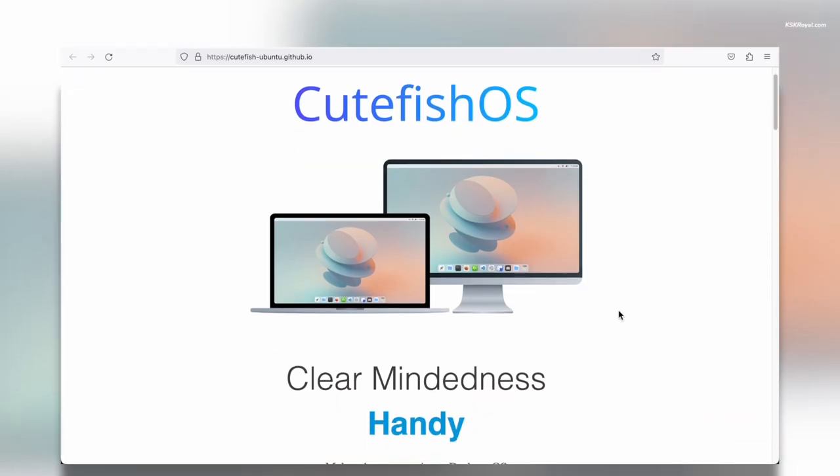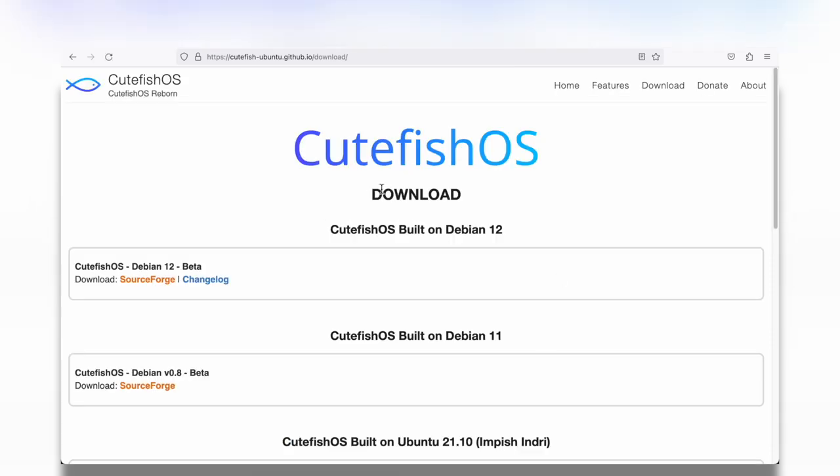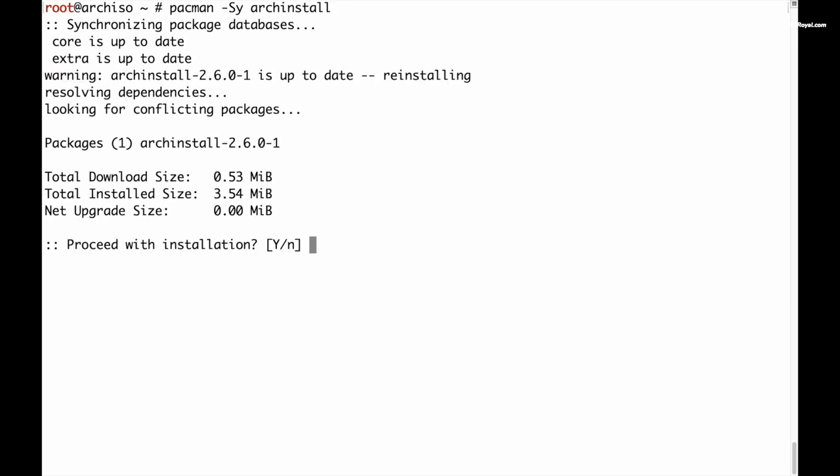If you visit their website, it clearly states the development of CuteFish OS based on Debian 12 is still in beta. Now, as a result, you might notice minor performance issues. Fortunately, the CuteFish team has made their desktop available in Arch repositories. Therefore, trying the CuteFish desktop with Arch Linux is recommended.